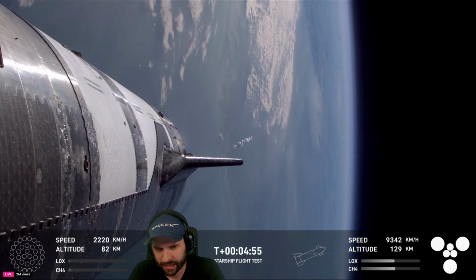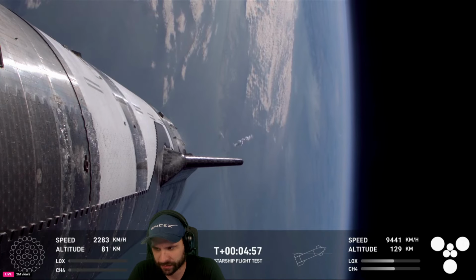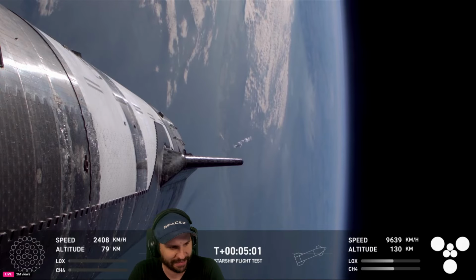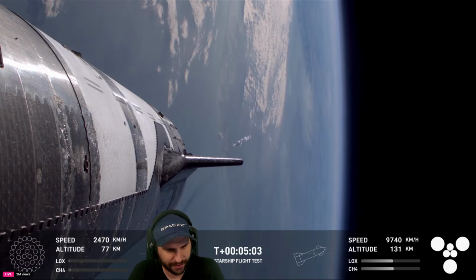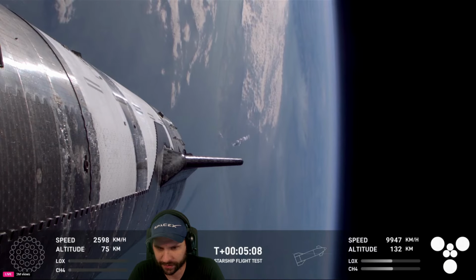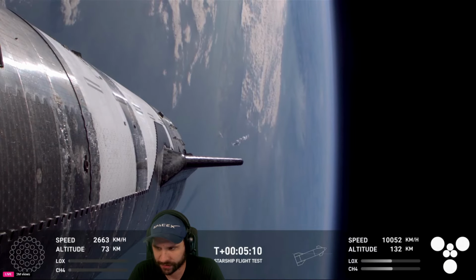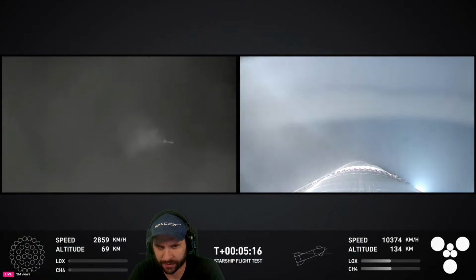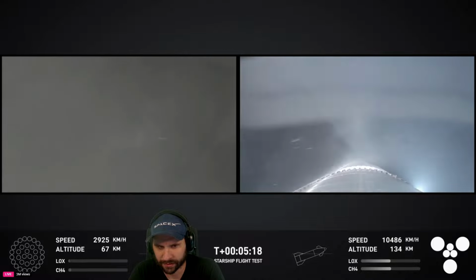And we did mention that we're constantly evaluating the criteria for catch. There's a lot of things that need to go well in order to line that up. Unfortunately, today we will forego booster catch. But what you're seeing on your screen is ship currently making its way towards the Indian Ocean, still looking good so far. Exactly. So views there of the booster on the left-hand side of your screen, views of the ship on the right-hand side of your screen.